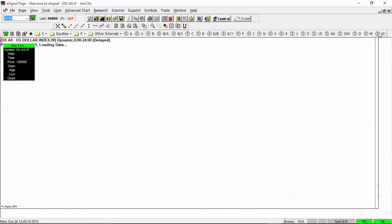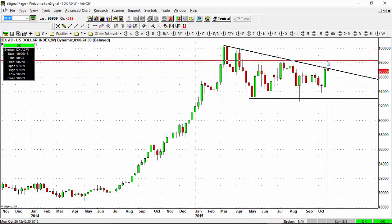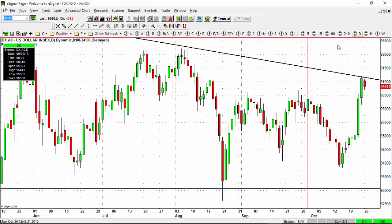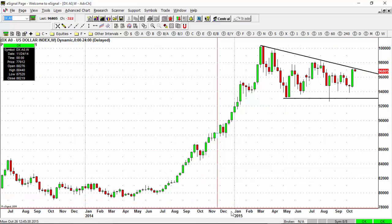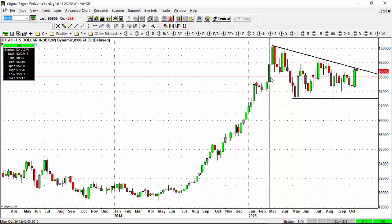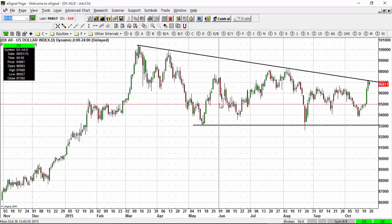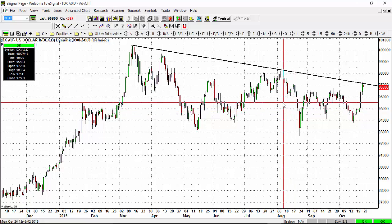What we're looking for is to see if the market can break above this triangle and close above this triangle, especially on the weekly time frame. If we do get a close above this triangle, and the market closes above the 98.50 level, that would be fairly bullish for the US dollar, and we could get a test of the $100 level on the index, and we could see a further up move in the market if we get a break. Note that this consolidation has lasted a number of months, and the break could be fairly significant if it does occur.